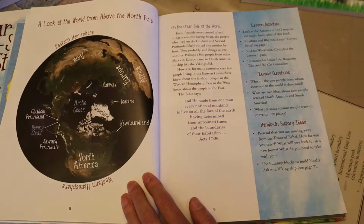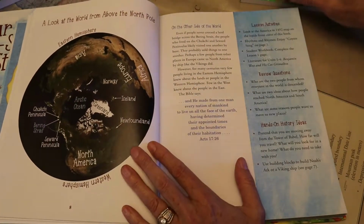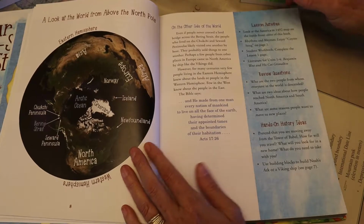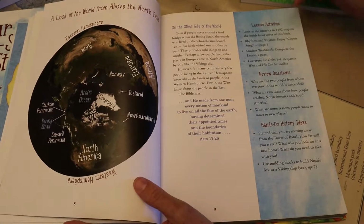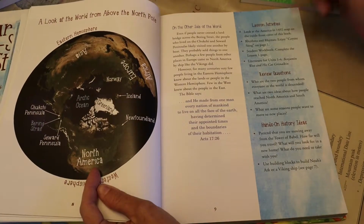So then you will read through this, and when you get to this blue section here, you will have your lesson activities. Like this one wants you to go to the map on the front inside cover, which is right here, and just look at it.